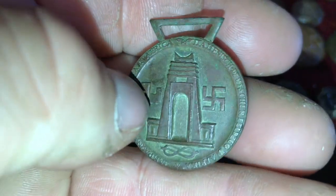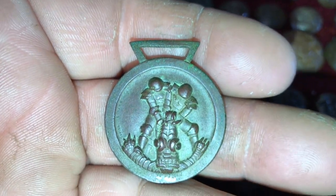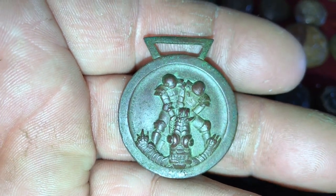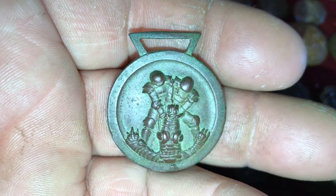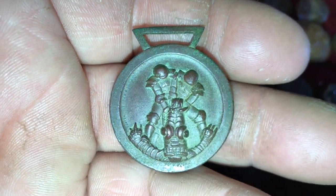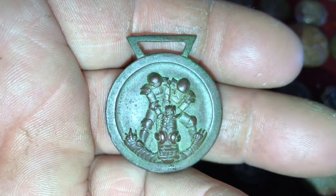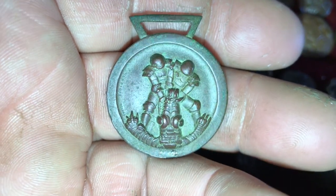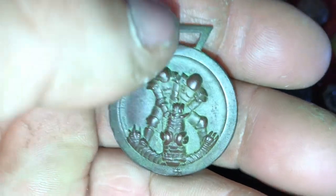So for this to end up all the way over here in New Zealand, the mind boggles. It just, yeah, there's some real history behind it. The only explanation we can really come up with is that a Kiwi soldier, a New Zealand soldier, took this off another dead German soldier as a war souvenir and brought it back home to New Zealand, and obviously subsequently lost it. But that's an amazing find. So much history.